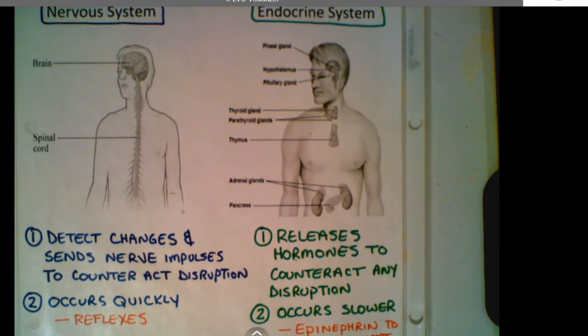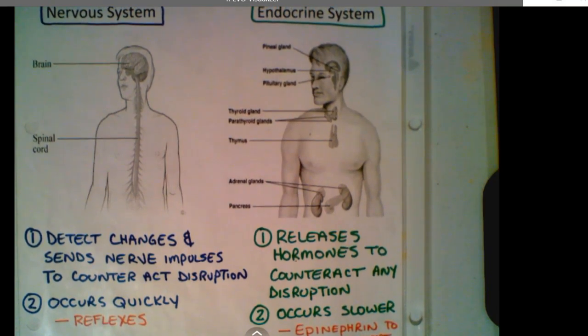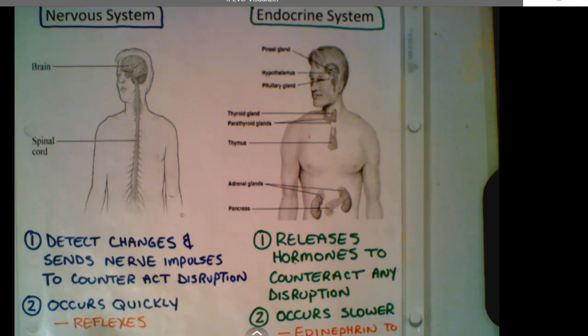Now, when we look at maintaining homeostasis, the nervous system is going to respond very quickly. Things like reflexes. When you touch something too hot and you pull your fingers away, that's a reflex. Those are your nerve endings sending signals to your brain or your spinal cord really quickly to get you out of that harmful situation. That's still maintaining homeostasis. We don't want to injure ourselves because that leads us out of homeostasis. So the nervous system is going to respond really quickly. Those signals from the cervix going up to the brain during childbirth happen very fast.